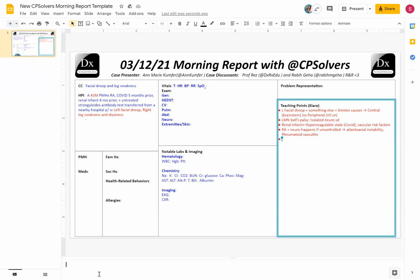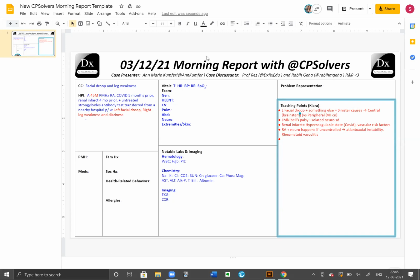And then the question is, well, where is the problem? It could be peripheral facial nerve and then peripheral explanations for everything else. But the most common location is likely the brainstem. And the brainstem diseases come in many, many varieties, and you have to use the background data to help you understand what that could be. And the background data suggest autoimmunity.